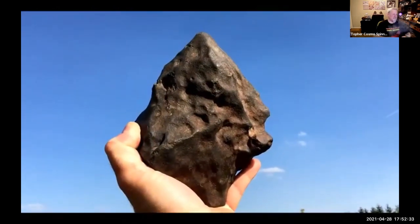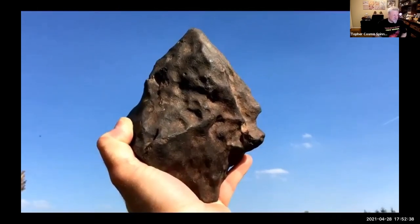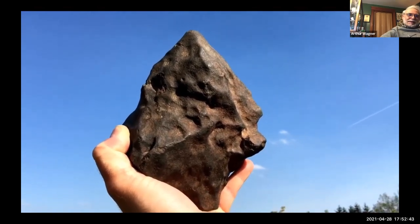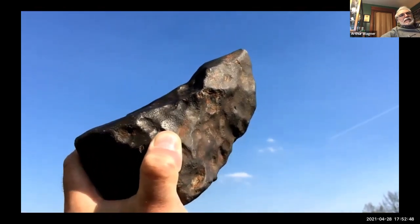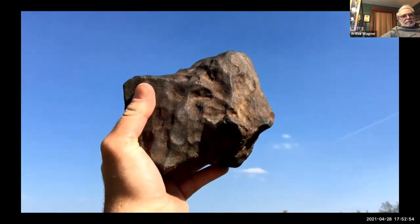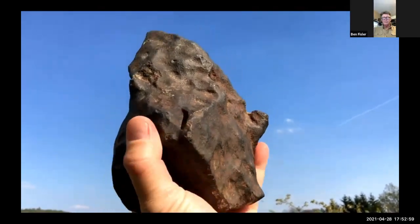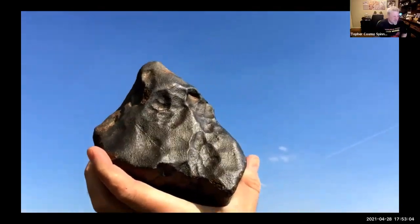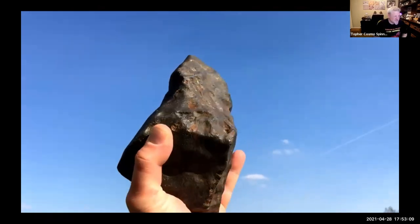Okay guys, that's the piece that I want to show today. It's a 3.3 kilogram not oriented but very nicely sculptured ordinary chondrite. As you can see, there are many regmaglypts on that piece, and yeah, for me such pieces are cosmic art. Yes, look at that. Beautiful. 3.3 kilograms of real space art.